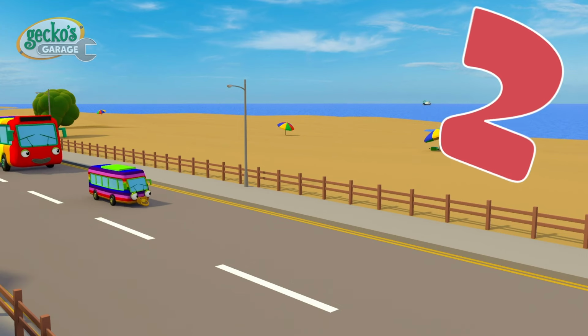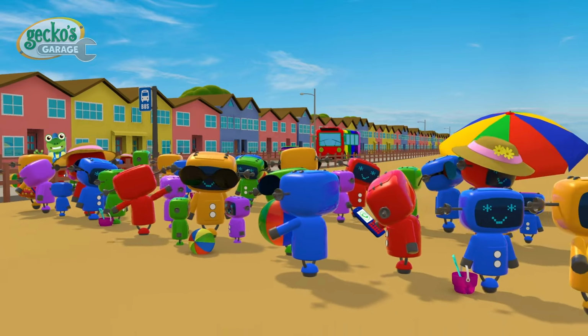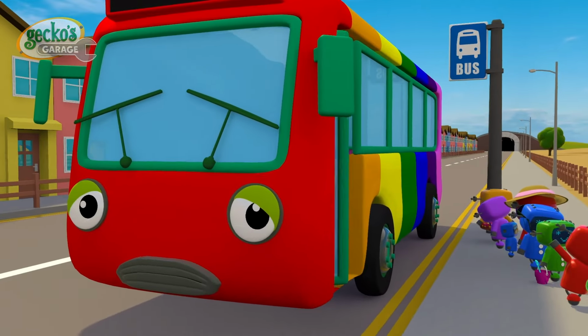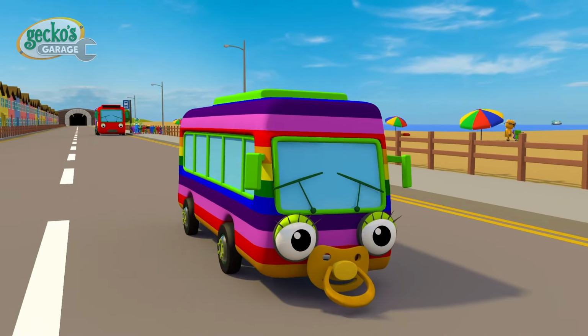Two rainbow buses driving down the lane. Should lose their way again, there'd be one rainbow bus driving down the lane.